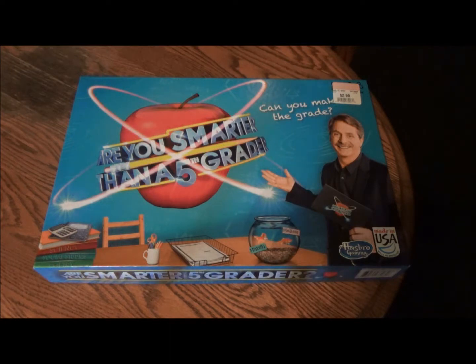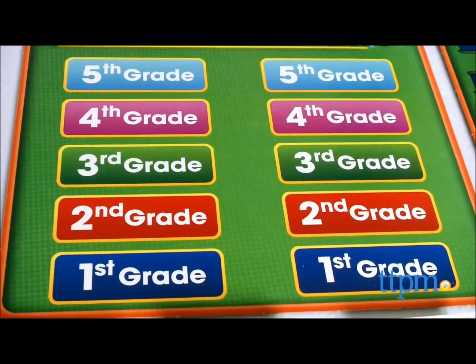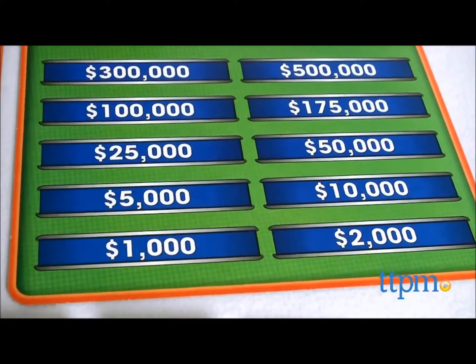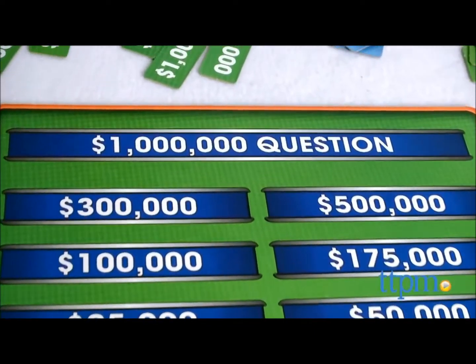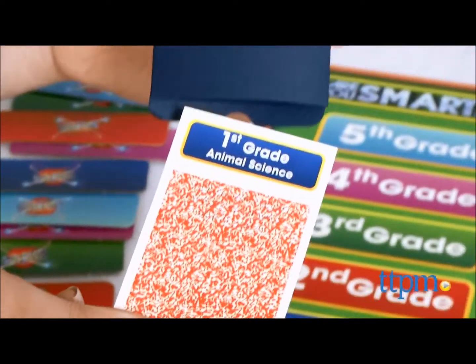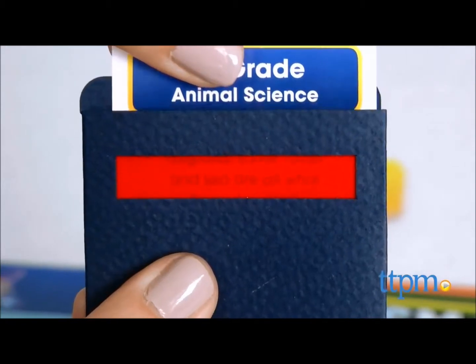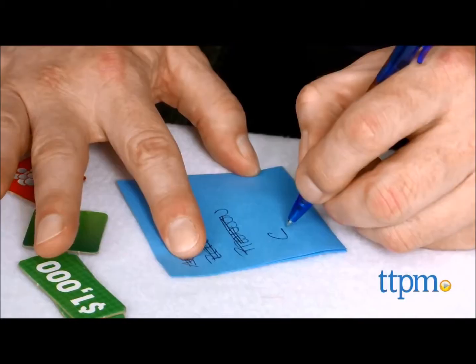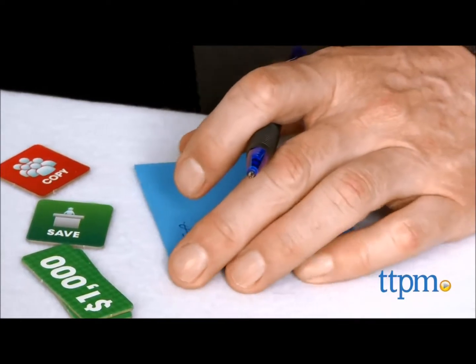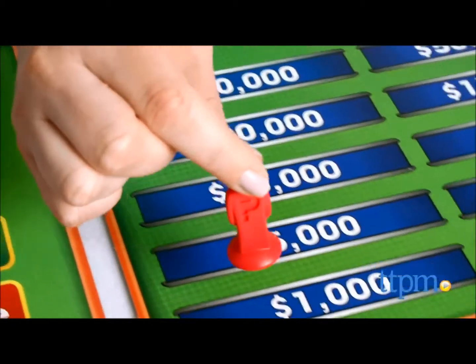Here's a quick rundown and review of Are You Smarter Than a 5th Grader from TTPM Toy Reviews here on YouTube. In this game, players are quizzed on knowledge learned in 1st through 5th grade and must answer 11 test questions correctly to prove that they are indeed smarter than a 5th grader. The first player to reach $1 million wins. To play, one player picks a card from any grade category and reads the question aloud. All players write down an answer on their own piece of paper without showing anyone. If the card reader knows the answer, he can say it, and if he's correct, he moves his pawn to the next money space on the money game board.